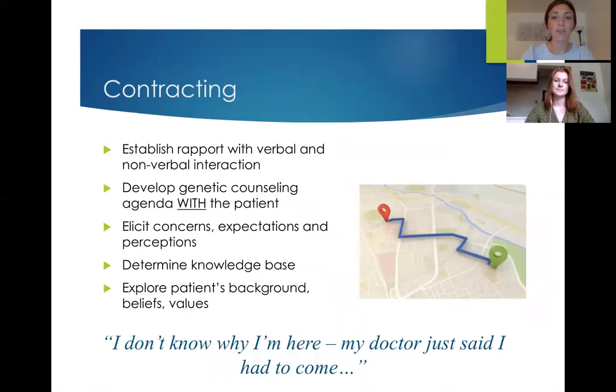All right, so we've done our homework. We understand what the referral reason is, why we're going to talk to the patient, more about the condition. Now the patient walks through the door and it's time for contracting, which really starts with establishing rapport with verbal as well as nonverbal interaction. And then importantly, developing a genetic counseling agenda with the patient.